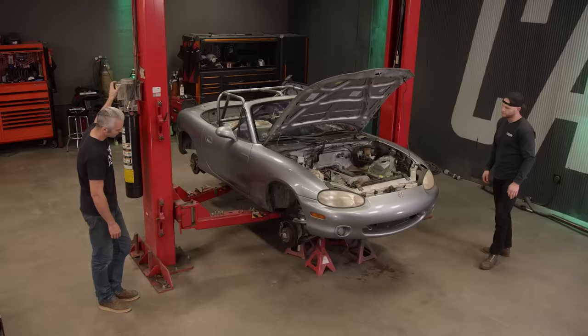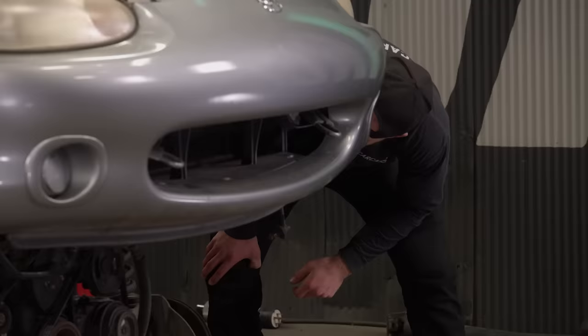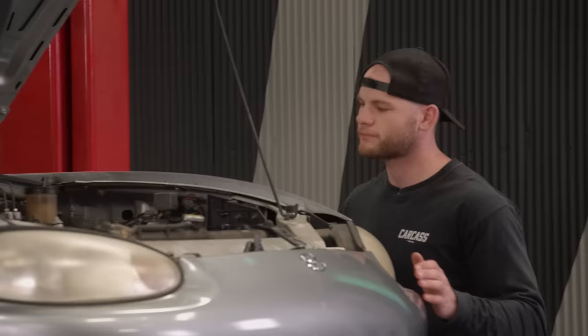All right, Jimmy, you want to watch that side so we don't catch anything? I think we're clear. I don't know if I forgot anything. I don't see anything hanging, so. That's pretty simple. Yeah, that's cool.